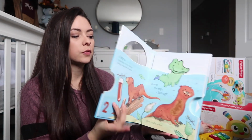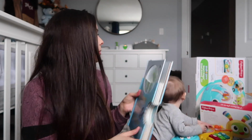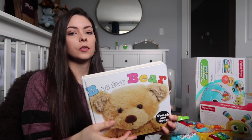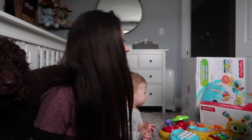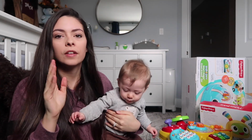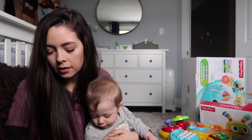It's one of those touch and feel books. So every page has something you can feel, which he's starting to really like these type of books. I read this one for him every night before bed. B is for Bear. It's the alphabet. And he's really starting to love touching stuff in the book. You want to play with this book? At least he's occupied with all this stuff here.